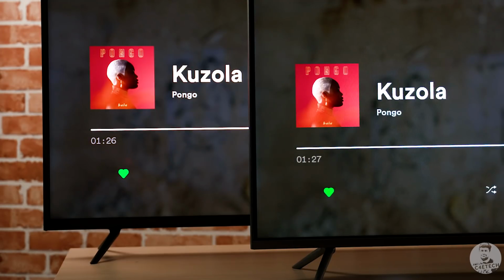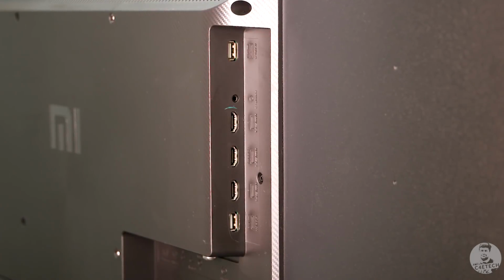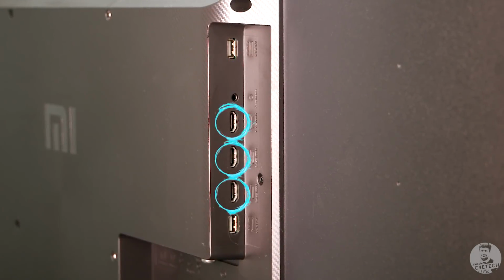And I have to give kudos to Xiaomi here. These speakers sound pretty good. Side by side, they are way louder than the ones in the 65-inch TV. So be it for a casual movie night or an impromptu gaming sesh, the Mi QLED TV 4K is up to it. By the way, speaking of gaming, we can hook up all modern consoles to this TV via the 3 HDMI 2.1 ports at the back.